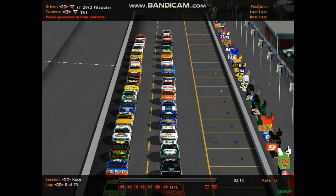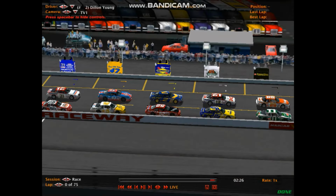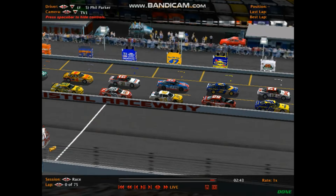Next row down sees Rob Evans, in number 12, and number 15, it is Jackson Haywood, the winner of the season of the first race at Pocono. Next row sees Dylan Young, who has our third in-car camera in this event here today. He'll be alongside Seth Cullen, car 52. Both drivers have yet to win this season, believe it or not. Next row sees car 43, Mike Becker in the STP Pontiac, and number 5, it is Phil Parker in the Levi Garrett Chevrolet.